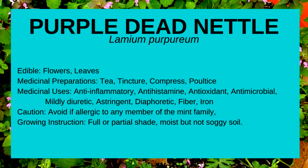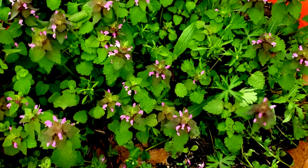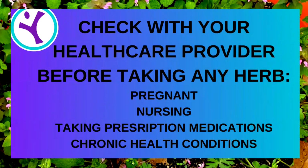Purple Dead Nettle is a natural antihistamine. So if you have seasonal allergies, you may want to try drinking a cup of tea every day to help eliminate the symptoms of hay fever. While there are no reported contraindications with Purple Dead Nettle, if you are pregnant or take prescription medications, check with your doctor before using any herb.